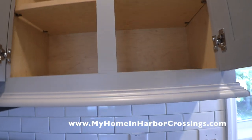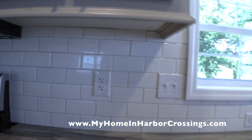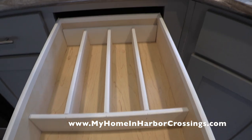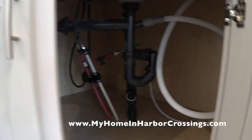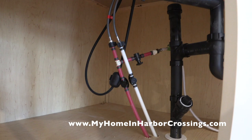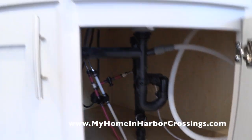Just lovely. We are so thrilled with Eagle River Homes. The quality of craftsmanship is astounding. Now look at this. This is gorgeous. I love that they added that. Underneath the sink, you've got the wiring for your spigot, the hose, the everything. It's just like a regular house.